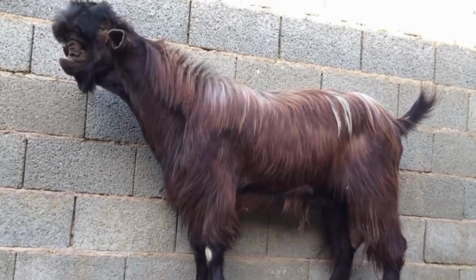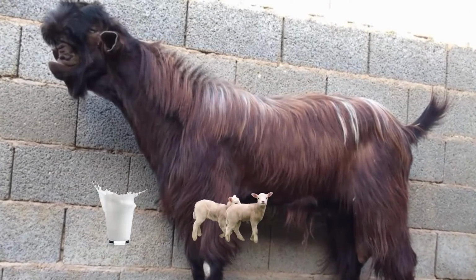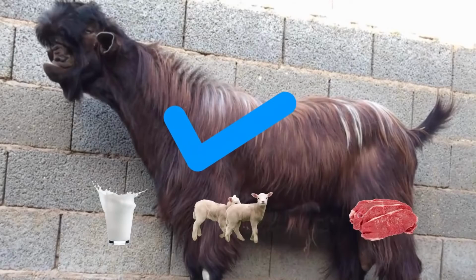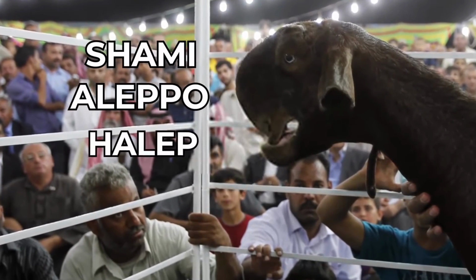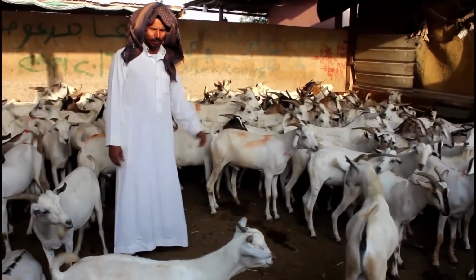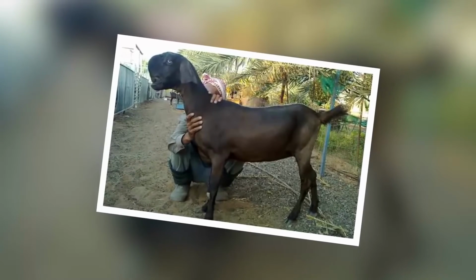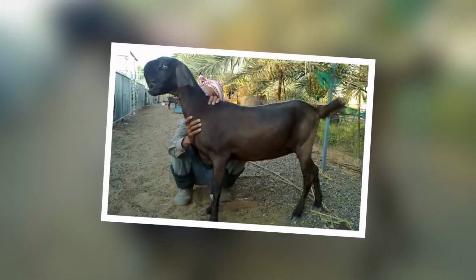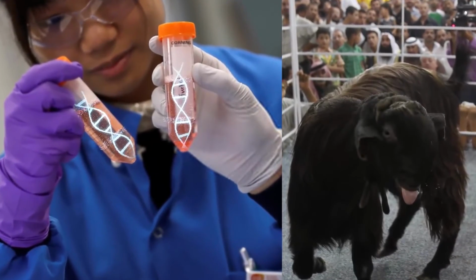Known for their impressive milk production, kid-producing prowess, 3 to 4 per birth, and tasty meat, the Damascus goat, alternatively known as the Shami, Aleppo, Halep, Baladi, or Damascene, is also beloved by breeders throughout the Middle East for its unique appearance. Obviously, it wasn't nature who decided that looking like a hair-lipped sock puppet was the way to go. Humans and their selective tinkering can take full credit for this masterpiece.